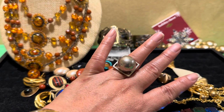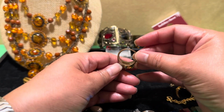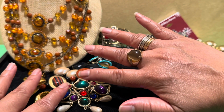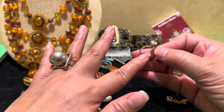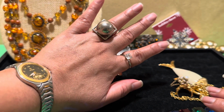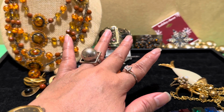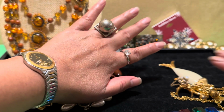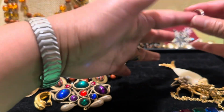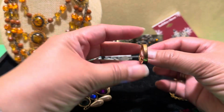Another one. This one is just nothing. $2.50. And this one, I think this may be my fourth one. Uncas. And apparently Uncas, their most popular product, I guess, was the rings, especially the cubic zirconia rings, and they're really, really quality, so really nice. And then this one was $2.50.